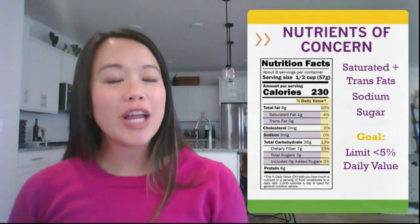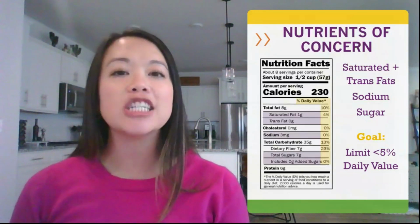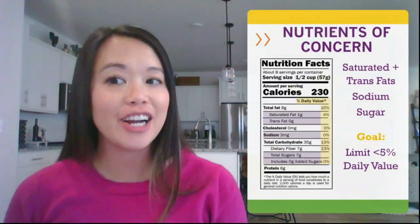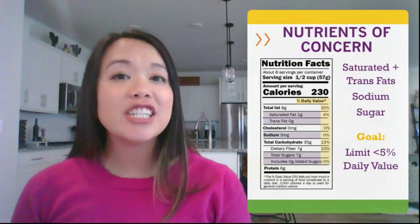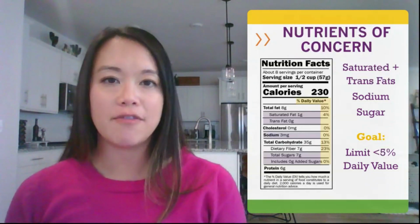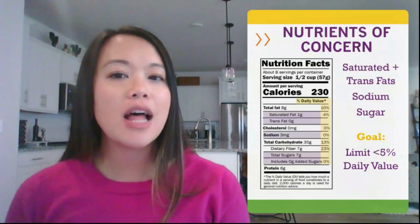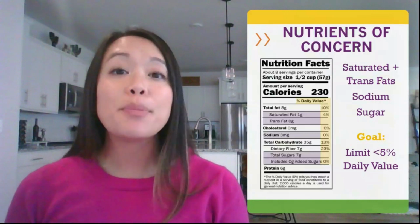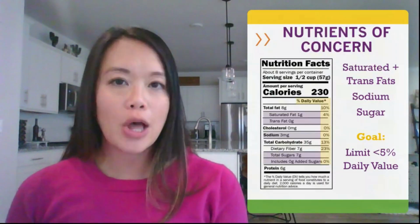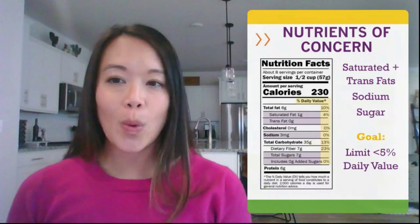Next, we're looking for sodium and the amount of sugar and added sugars, which are listed under the total carbohydrates header. Consuming too much added sugar or sodium can raise blood pressure and increase chronic inflammation. Make it your goal to check the nutrition facts panel and look for these nutrients to provide 5% or lower of the percent daily value. That's highlighted there in gold.